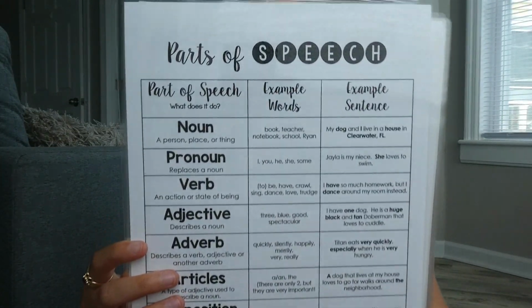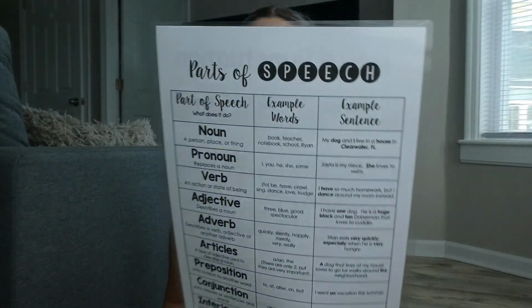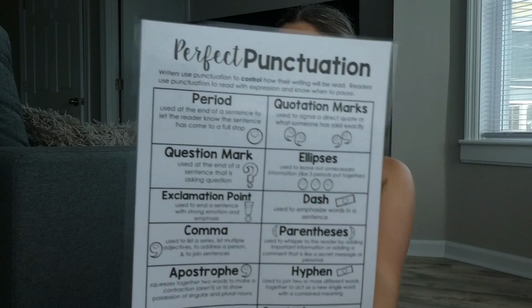So like we have parts of speech. These pages are from the Literacy Loft, I believe. It doesn't actually say, but I think it's from her. So parts of speech on one side, perfect punctuation on the other side. So it just gives them a little refresher. It's just great to have as reference.